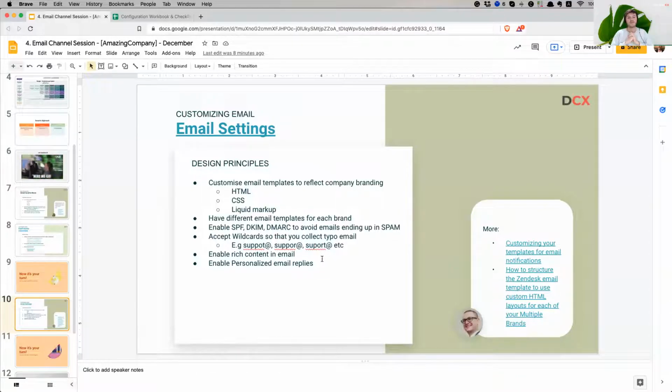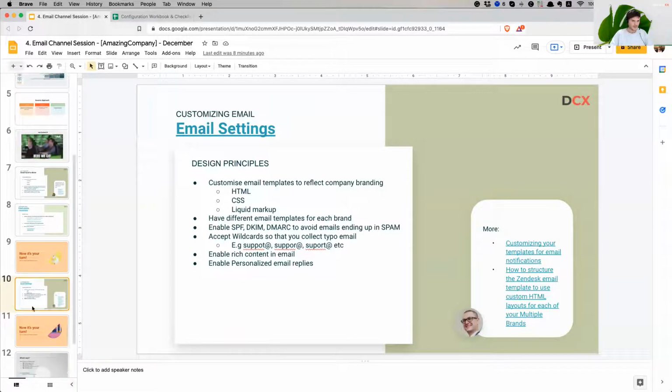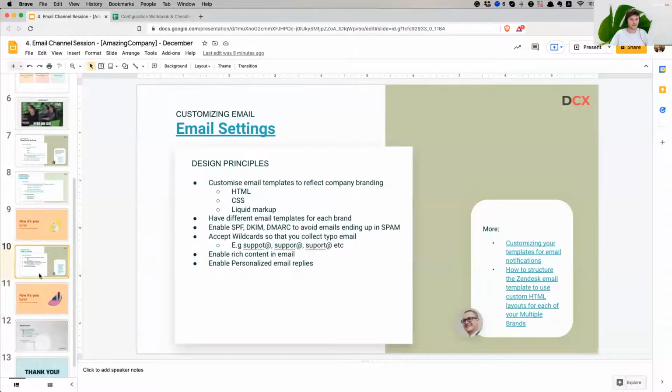Enable personalized email replies. I will go over what that is and what it will look like inside Zendesk. Now would be where you give me some more information about what your current setup is. This type of lesson implies a technical bit as well, and usually there is somebody technical from my team that can guide you through how to do this.